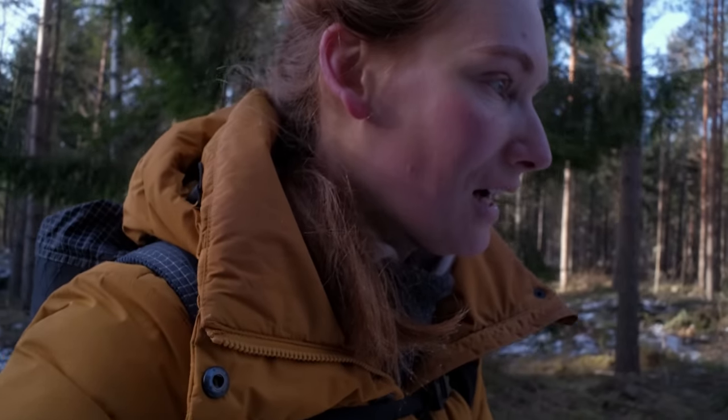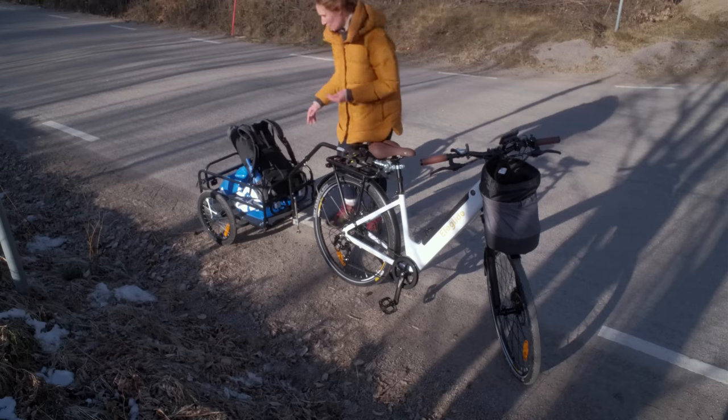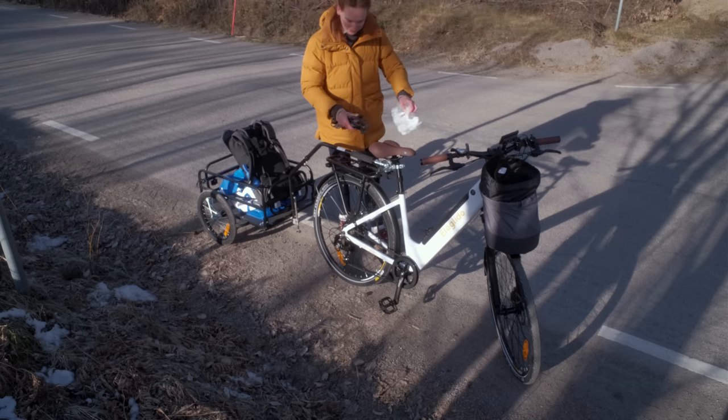I'll be fine. Full disclosure, I brought all of my camping gear just in case, plus I have all the tools that I used to put the bike and the trailer together, so if anything goes wrong, I guess I can, I don't know, fix it or sleep in the woods, which wouldn't be good because it's going to be minus 10 tomorrow night. But yeah. I made it to a road. It's going good so far.